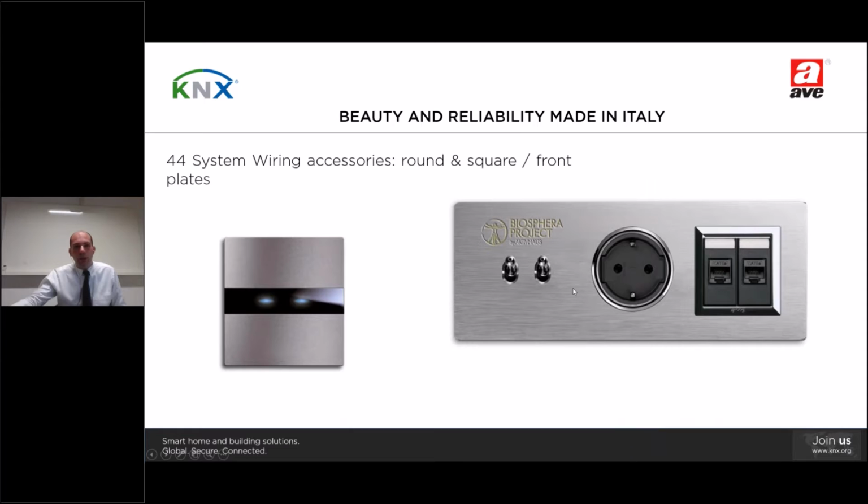Another thing we can do with our devices is to combine together different solutions. Touch commands, toggle commands, sockets, outlets, all of these things can be easily combined in a mixed installation, and this provides a huge flexibility in designing any kind of solution.